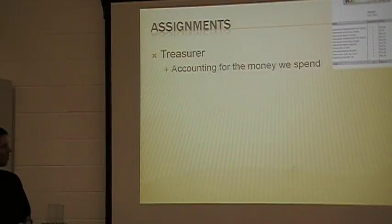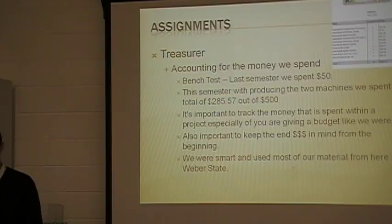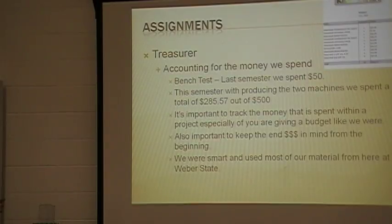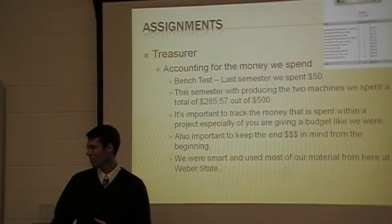So one of my jobs was accounting for the money that we spent. Last semester we spent $50 on the bench test, and then this semester, with a few of the parts that we bought, we spent $285.57. It's important to track the money throughout the process of your project. Also, it's important to keep in mind from the beginning where you want to be in the end, so you don't spend it all up front. And we were smart and we used a lot of the material from here at Weber State, so that saved us a lot of money.